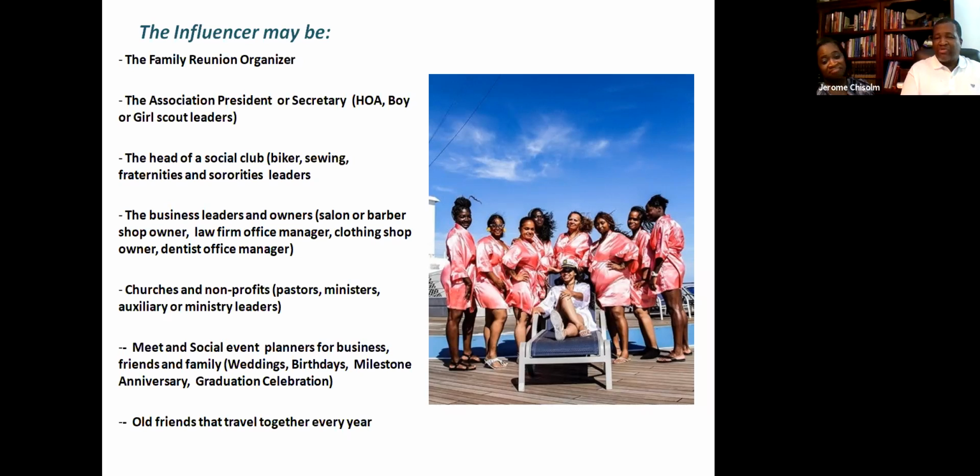But influencers can also include churches and nonprofits. The pastors, the ministers, the auxiliary or ministry leaders, they're all doing the same thing as far as trying to fundraise. Oftentimes the availability is there. You can also meet meeting and social event planners. For friends and family, there are things like weddings, birthdays, milestone anniversaries, and graduation celebrations that people are planning.